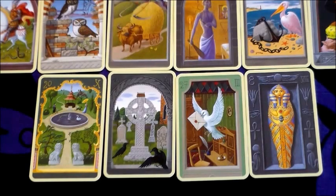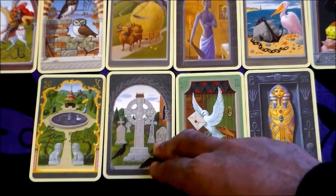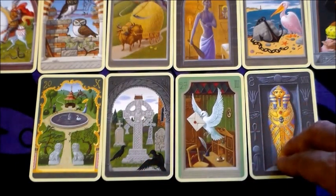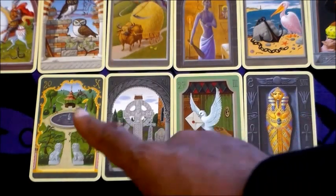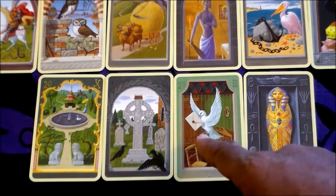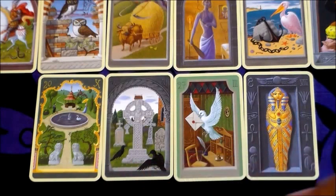Now, if we look at it from the audience perspective, I came up with the audience or community, going with the garden, is critical or necessary, going with the cross, for the message, going with the letter, or else it goes nowhere, with the coffin, it comes to an end, or it stops. I'll say that again: the audience or community is critical or necessary for the message, or else it goes nowhere, it comes to an end, or it stops.